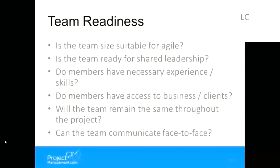And then face-to-face communication. We know that it's the best way to communicate. Are there other ways? Absolutely. There are lots of other ones, but the most effective communication continues to be face-to-face. And some technologies are better at simulating that than others, right? So again, when we think about the techniques, we want to think about, is our team ready?